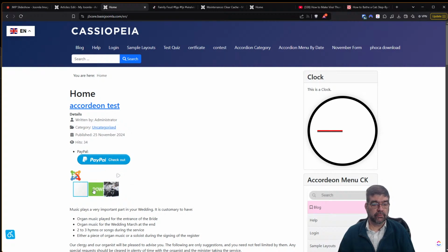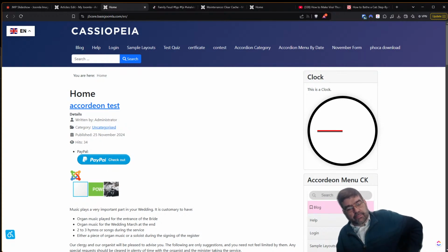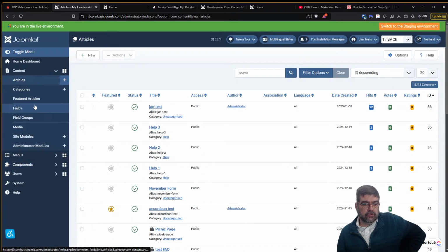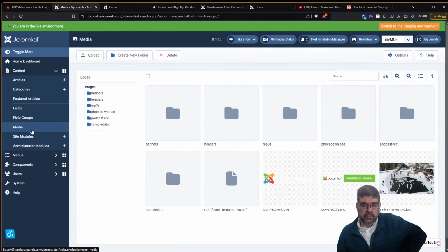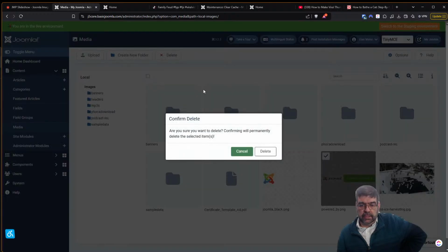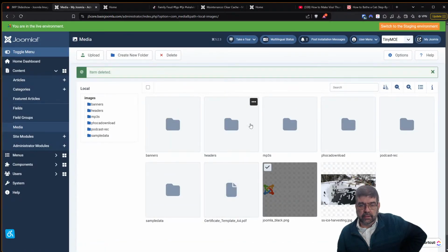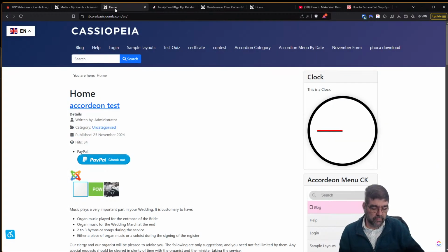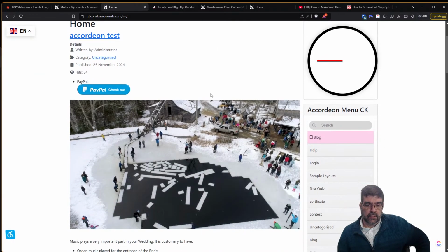Okay, it's making squares out of those. Now, I wonder why it's this size. I don't know why it's picking that size. Well, let's go to Media Manager and delete that. Delete. Aha, so maybe it takes the size of the first image.